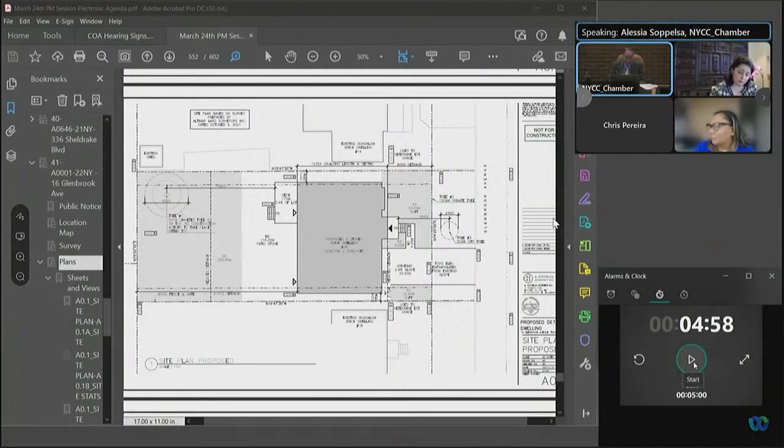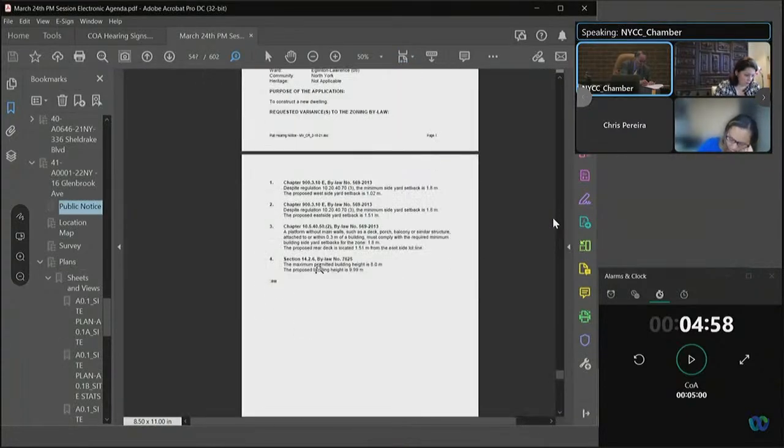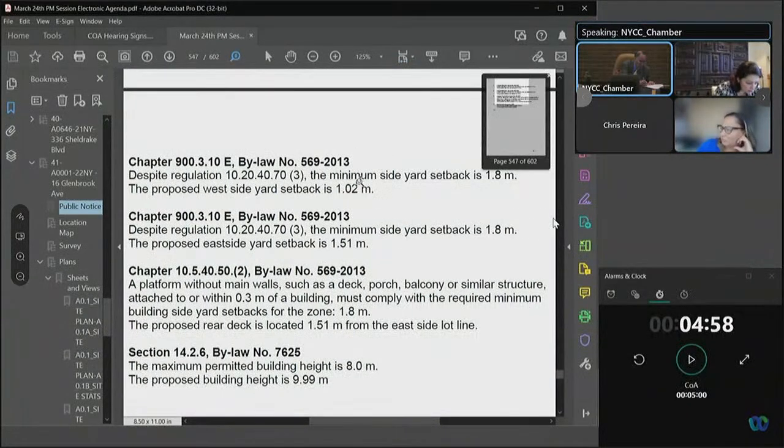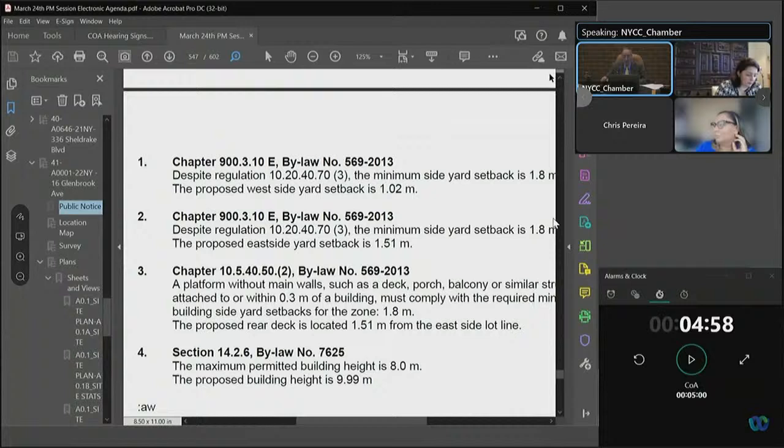Mr. Chair, before I make my presentation, I would like to modify item 1 and then use my presentation to explain that if possible. Okay, number 1, you're modifying to what? That it would read the proposed side yard setback is 1.2 meters. Now we want 1.2 meters? That's right. Okay. Thank you. So please go ahead.